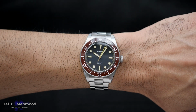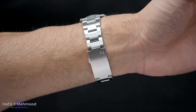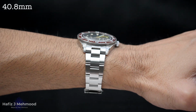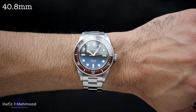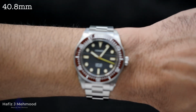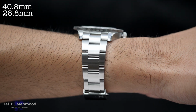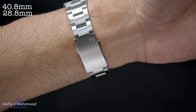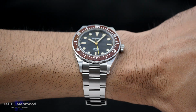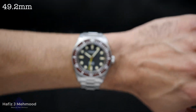On the wrist, the watch wears beautifully and fills the wrist very elegantly. Measured at the bezel, the watch is 40.8mm in size, so while it is marketed as a 40mm watch, I would personally call it a 41mm watch. The dial is 28.8mm, so it's very proportionate and looks smaller than a 41mm watch would suggest. The lug-to-lug height of the watch is 49.2mm, so it is a relatively tall watch.